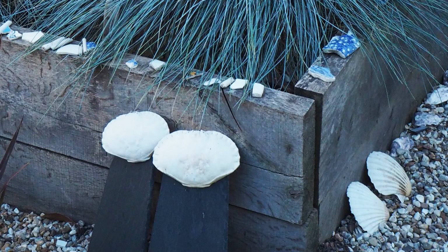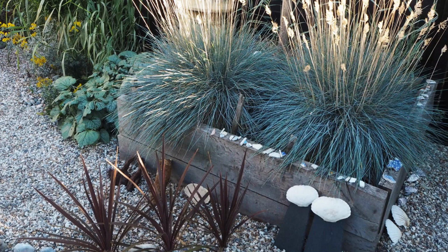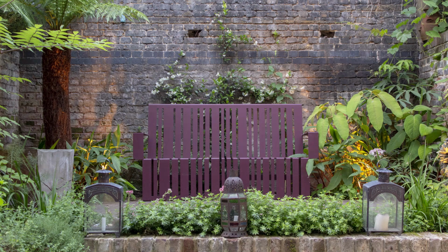And there is, of course, some lovely found objects. There's an old hop ladder, there's lovely shells and bits of china. There's a raised bed just for things that don't really grow into the shingle. And all in all, the effect is completely delightful.